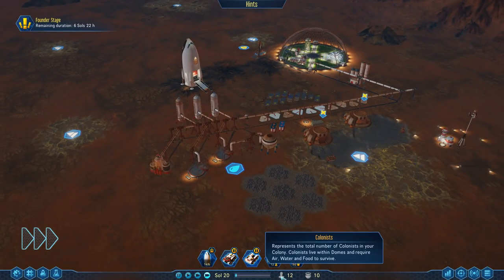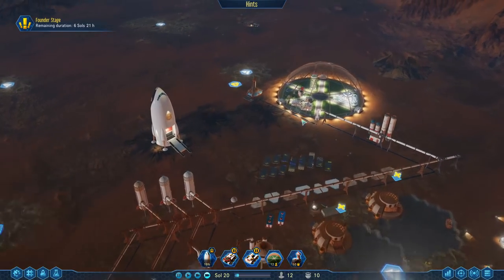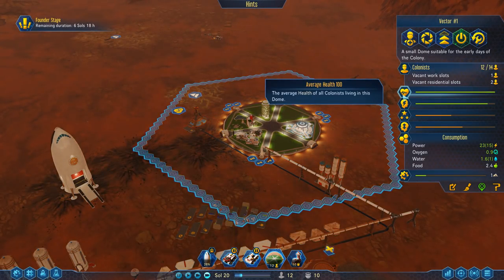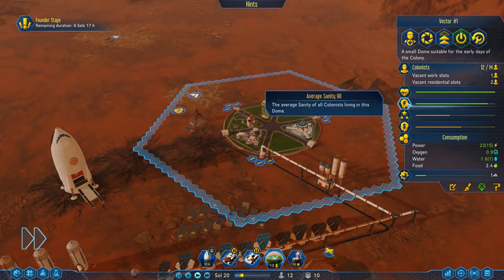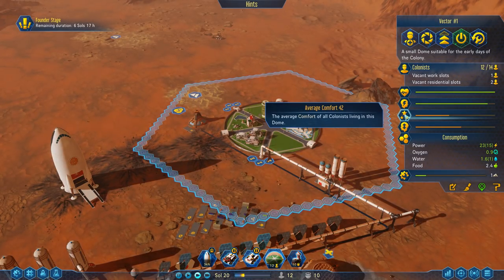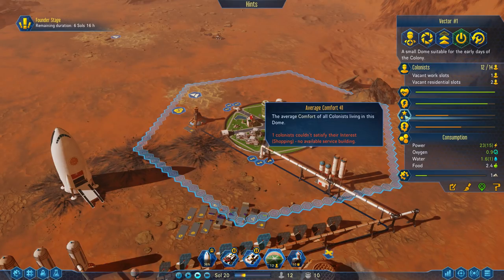So, how are 12 colonists doing? Is there a way to sort of get an overall view of all the colonists? That's what I'm looking for. Yes, there is right here. This is what I was looking for before. So we can see, let's get it on medium speed. The health is good. The average sanity is good. So they're staying sane. Their comfort, not doing so great. Maybe we need to have a look at that. And the morale is dropping as well. So let's have a look.